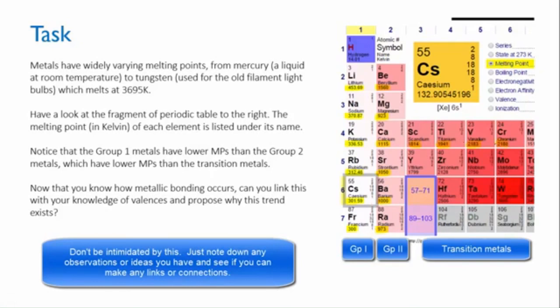I'd like you now to think about how metallic bonding occurs and then link that with your knowledge of valences and propose an explanation for why this trend should exist.